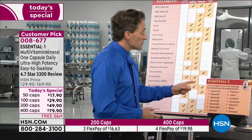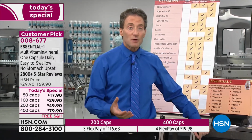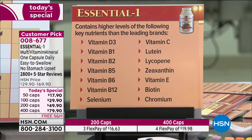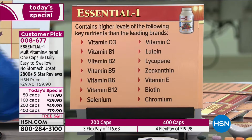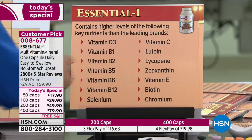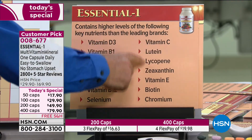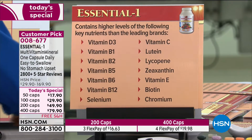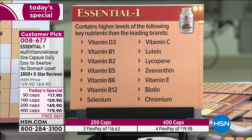I just wanted to read some basic charts that summarize the product a bit, and also read a few reviews. If we look at this chart here, it gives a sense that, despite the smaller capsule, despite the fact that it's more gentle on your stomach, this product contains higher levels of the following key nutrients than the leading brands: vitamin D, vitamin C, vitamin B1, then lutein, lycopene, zeaxanthin, the carotenoids, B1, B2, B5, B6, and B12, all important, and the nutrients vitamin D and B12 that are typically deficient or insufficient in most Americans.